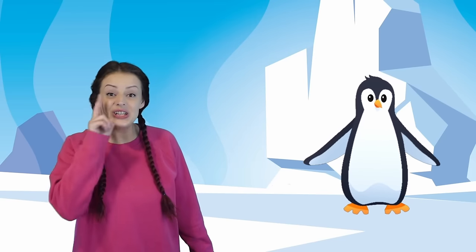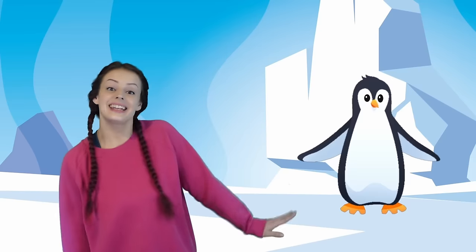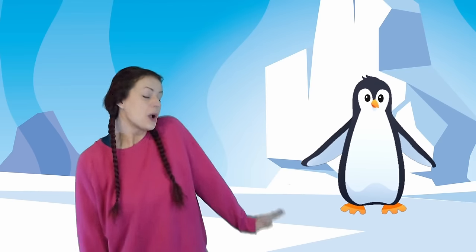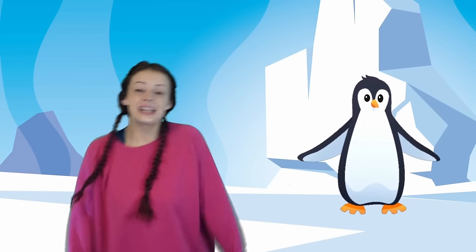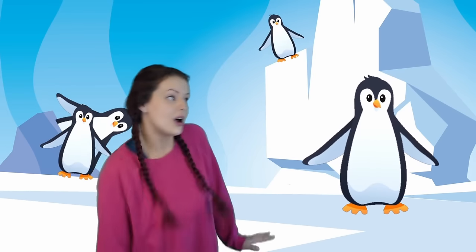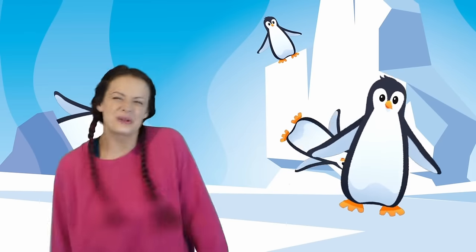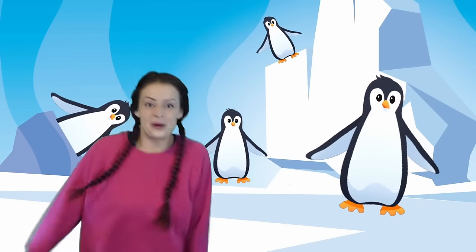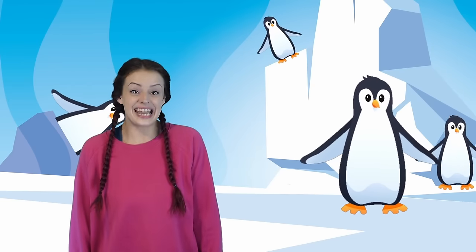Ooh. Wow, look! The penguin is waddling. Can you do it? Waddle like a penguin, flip flap, flip flap. Waddle over there, waddle over here, waddle very far, waddle very near, waddle really fast, waddle really slow, waddle, waddle, waddle stop, ready, steady, go.